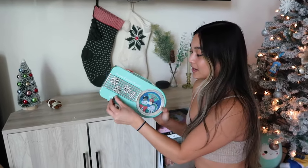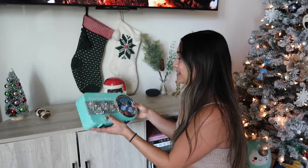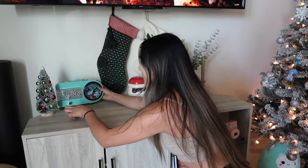I got it a couple years ago, but they still sell it at TJ Maxx and everything, and it actually works. It plays different Christmas music, which is really nice. It's not a real radio. It plays the same songs over and over.